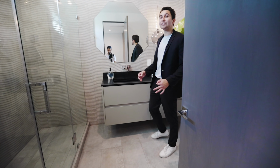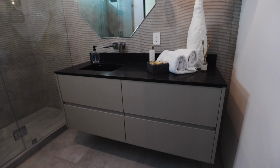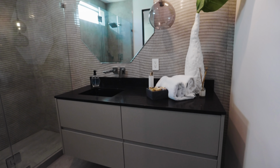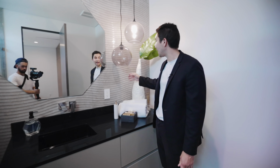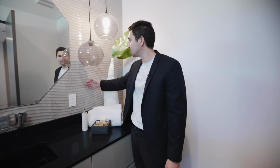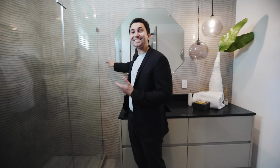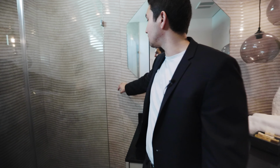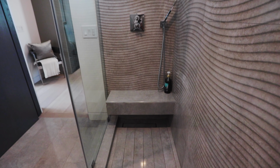A little bit of a different layout in this bathroom with the same finishes in the floating vanity, those modern light fixtures hanging from the ceiling, and just take a look at this smooth but textured backsplash behind the sink. It's got a smooth yet scaly feel to it, something definitely unique that brings a lot of character to this bathroom. And the shower is narrow from one end of the wall to the other.